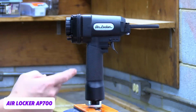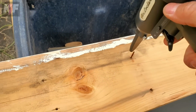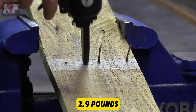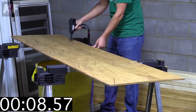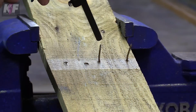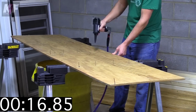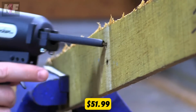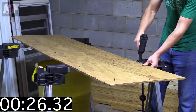This is the Locker AP700, a compact yet powerful pneumatic nail remover that effortlessly tackles construction, carpentry, and recycling tasks. Weighing just 2.9 pounds, its heavy-duty metal construction and ergonomic trigger make removing nails from wood and pallets quick and easy, saving you time and effort. Operating between 80 to 120 psi, it's compatible with a range of nail sizes and features a rear exhaust to keep debris away. At just $51.99, this tool combines efficiency with safety, thanks to its built-in safety lock mechanism.